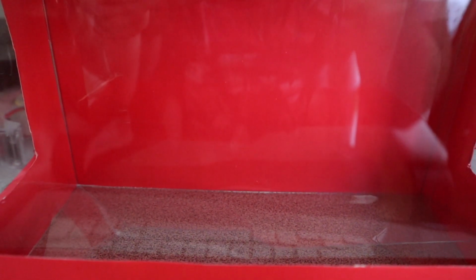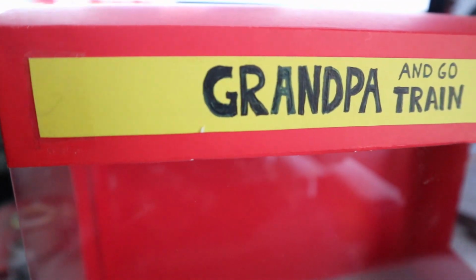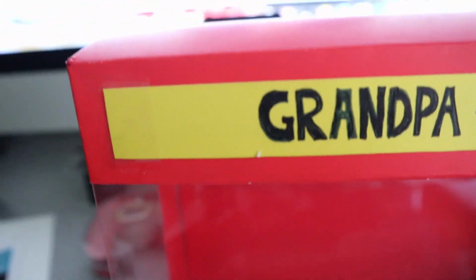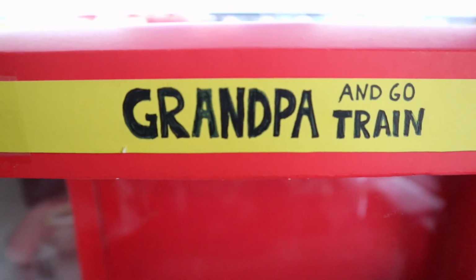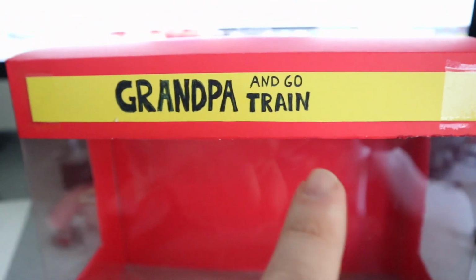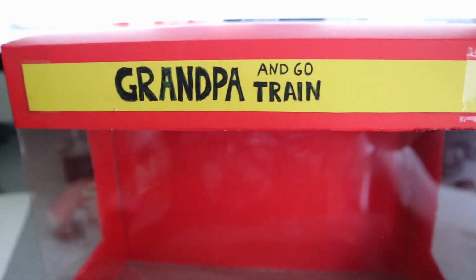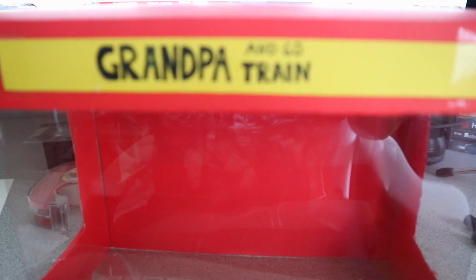So the most aggravating thing that I've had to work on this box so far is the actual label where you're supposed to put the names. So obviously I wanted to add that bar there that's yellow. I had to write Grandpa and Go Train, and it's a little bit off-centered, but I think we may add a little thing right here, like maybe a little picture of a fish, because obviously Grandpa was a huge fan of fishing.